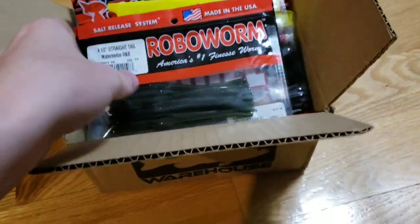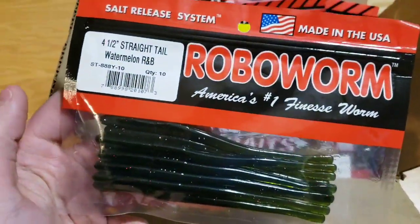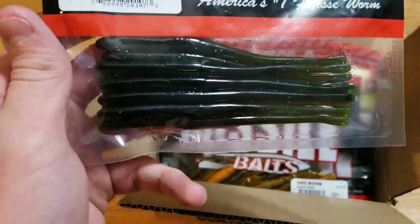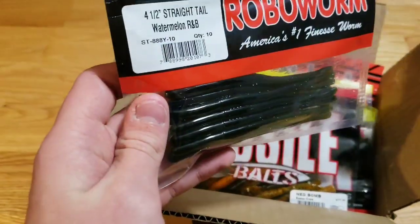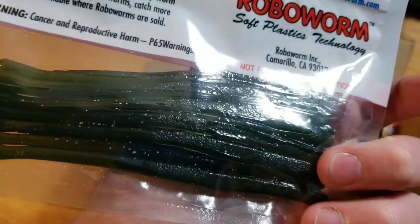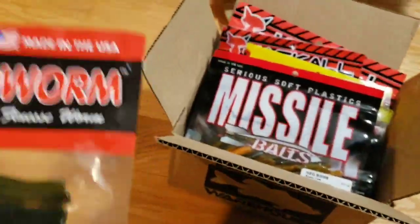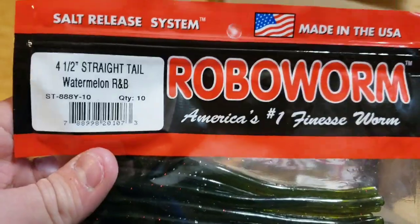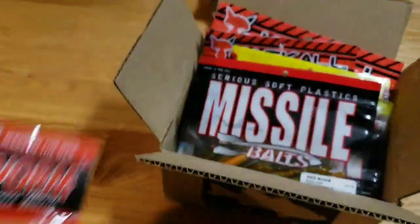Alright guys, first up we got the RoboWorms. Like I said, I've never thrown these before. This is the watermelon red and black, I believe that stands for. You can see there's a little bit of hint of green, and then there's a little bit darker up towards the top. It looked a little bit darker when I got them, but once I took a closer look, I could tell that they were the right green color. So, interesting to try these out. America's #1 finesse worm. We'll see about that. I've always stuck with Zoom, but we're going to try out some new stuff.